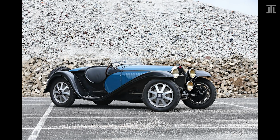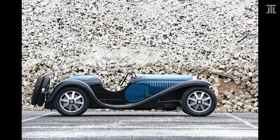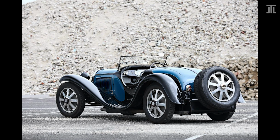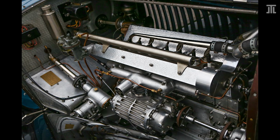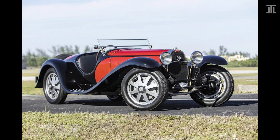The Type 55 was a sports car that combined the chassis of the Type 54 Grand Prix car with a more refined road-going body. It was powered by a detuned 2.3-liter 2-valve double overhead cam inline-8 engine from the Type 51 paired to a 4-speed manual transmission. It came with a Roots supercharger and developed 130 horsepower. Designed by Jean Bugatti, the Type 55 is one of the most beautiful and rarest Bugatti road cars. With only 38 produced, its racing pedigree and design made it a collector's favorite.